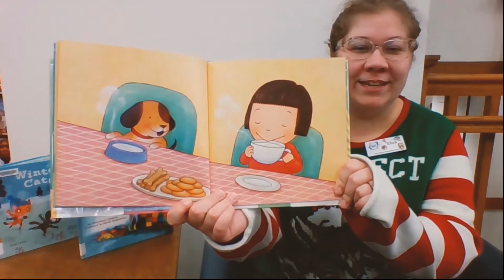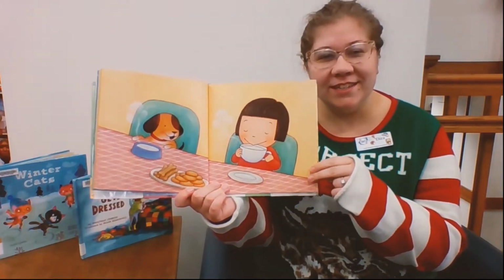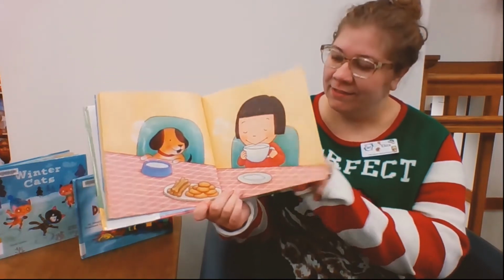I love having cookies and hot things to drink. I love hot chocolate and hot apple cider.